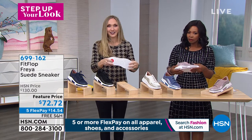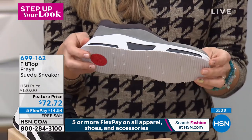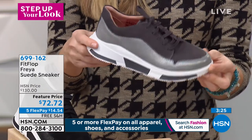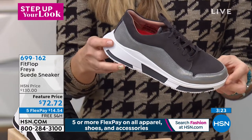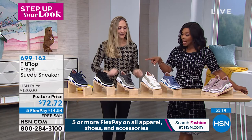Look at the bottoms, they're kind of interesting and different. Every season, FitFlop surprises me. How on earth can you make a shoe that's good for your feet that's on trend and cute? And they did it. Voila.